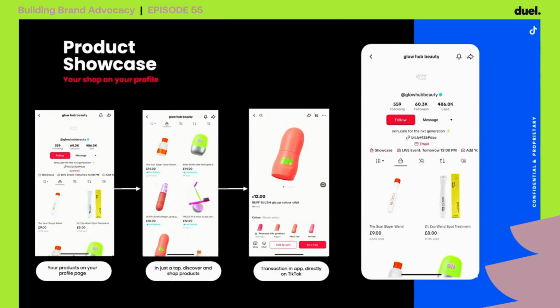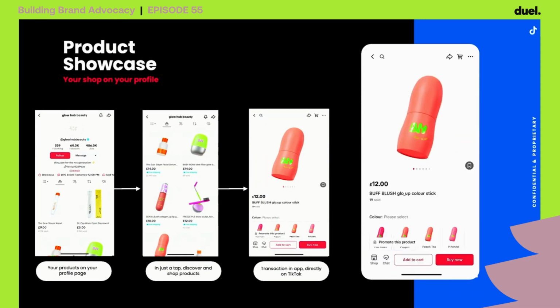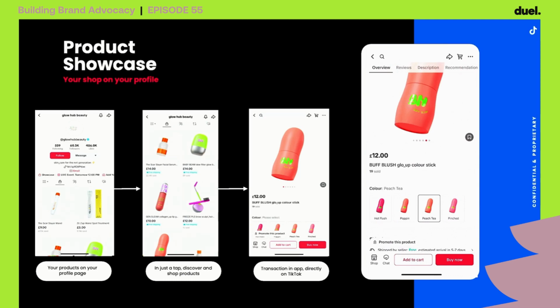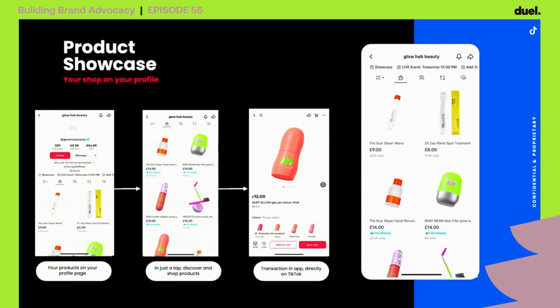Supporting all of that, the product showcase, as I mentioned, we want the customer to feel like they're on the brand's website here. It should be a one-to-one integration, stock, pricing, everything reflects automatically. And let's say, for example, you browse that For You page video and you don't end up purchasing the product in that video, but you want to see more. You click the username, you click the shop icon, and you can browse the full selection there and then.